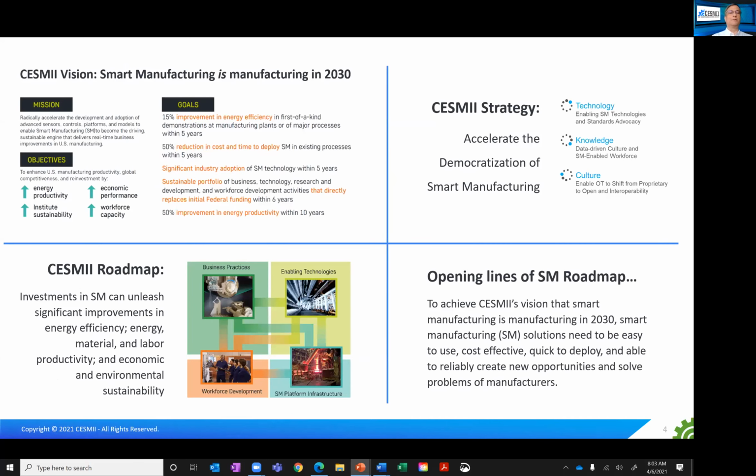So let's start from the top. SMIC is a public-private partnership that's focused on smart manufacturing. We view smart manufacturing as all manufacturing by 2030. We're funded by the Department of Energy, and we're hosted here at UCLA in Los Angeles, California. We're a membership-based organization. We cut across all industries and all size companies, promoting smart manufacturing. So we promote smart manufacturing to drive energy productivity by having smarter factories, smarter workers. We drive energy productivity and economic performance through operational efficiencies, and workforce capacity by educating the smart manufacturing workforce. And we're also looking to be a financially self-sustaining institute.